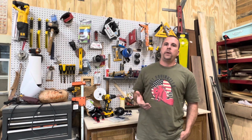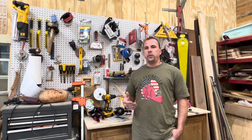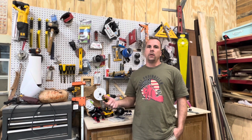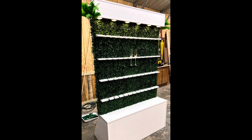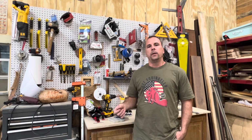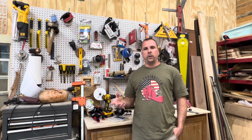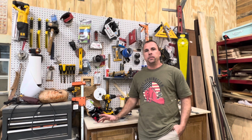And most of the champagne walls that I build sell from anywhere from $600 to $900, and I'll show you pictures of those. This one sells for $600, and then the one that I just got through building this weekend sells for $900. It has lights and it holds 48 glasses, and of course it has the green looking stuff on it too. The champagne walls are probably my biggest profit as far as what I have in it, how long it takes, and what I make on it.